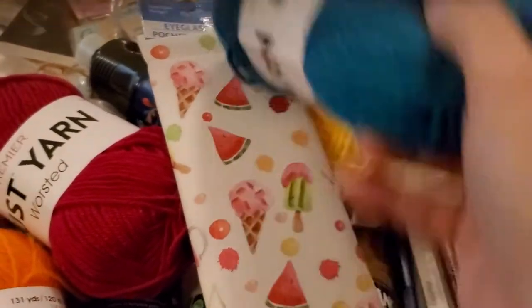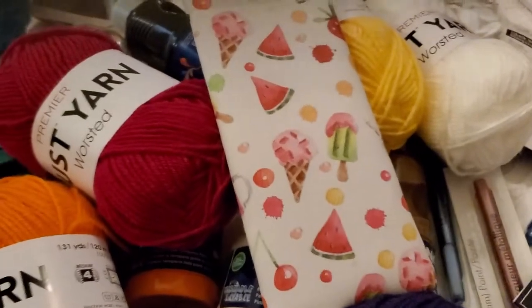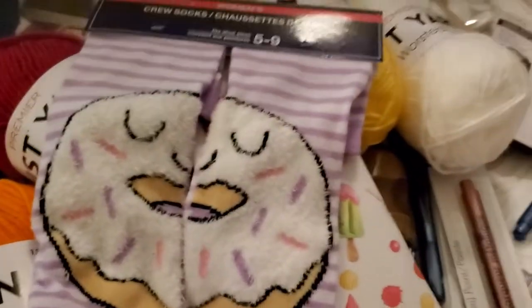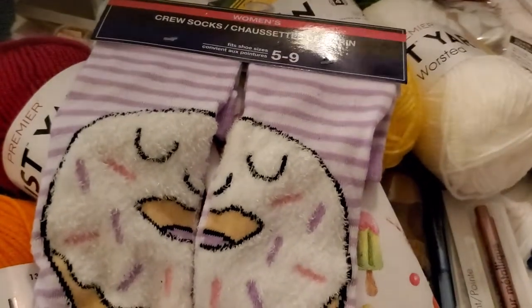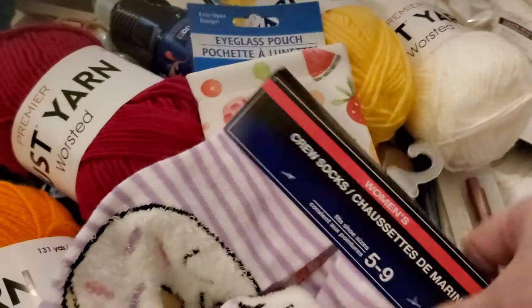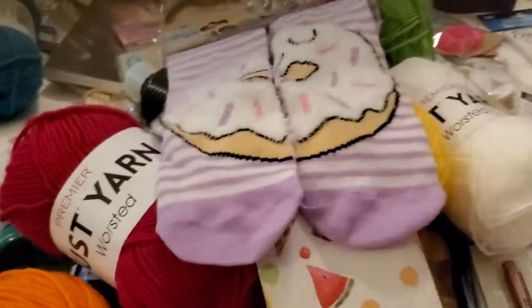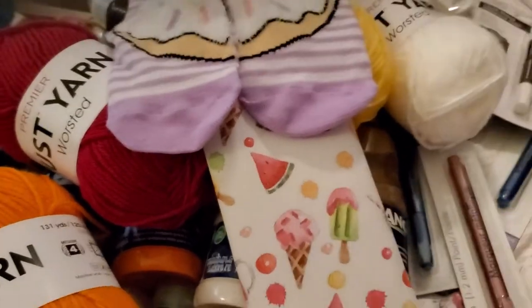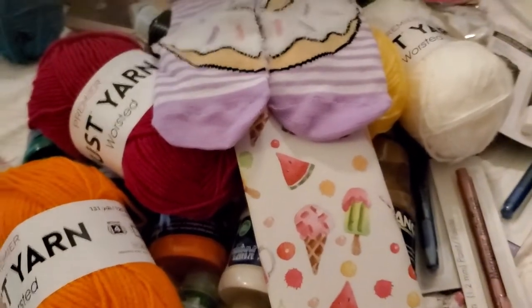Oh, forgot a color. Isn't that pretty? Oh, for a dollar? I was freaking out. All right. Couldn't resist those. Not part of the craft thing, but still. How cute are these? Oh my God. Okay. So, that's what I have for you.